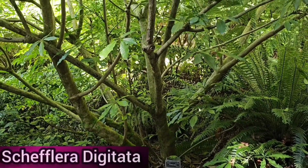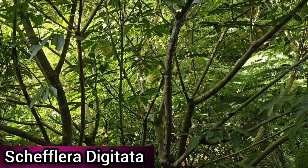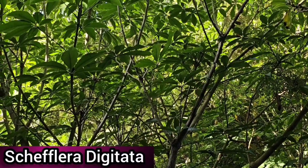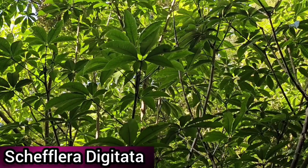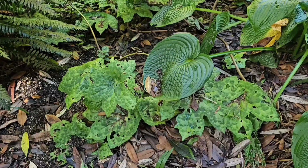Schefflera digitata is also known as the umbrella tree and is native to New Zealand. It's an attractive and easy to grow foliage plant which can grow up to 2 metres tall. It prefers full sun or partial shade and is hardy to -8 degrees.